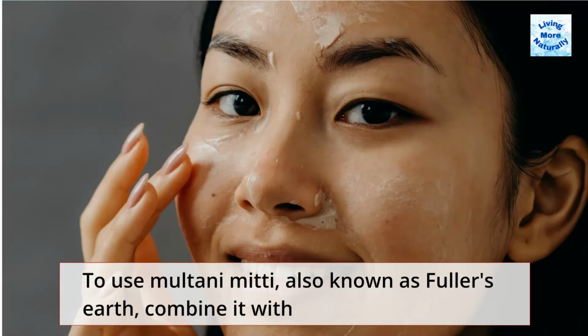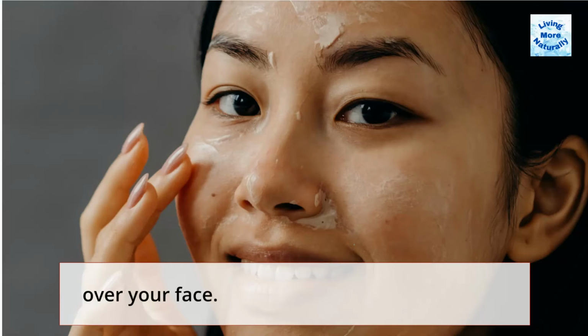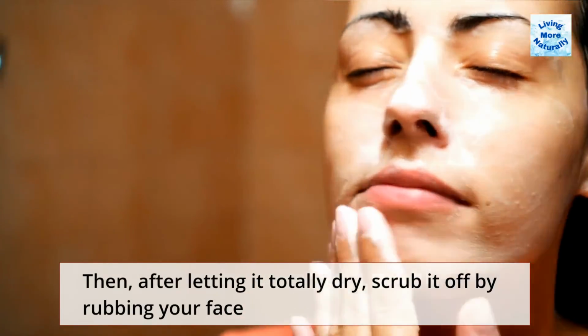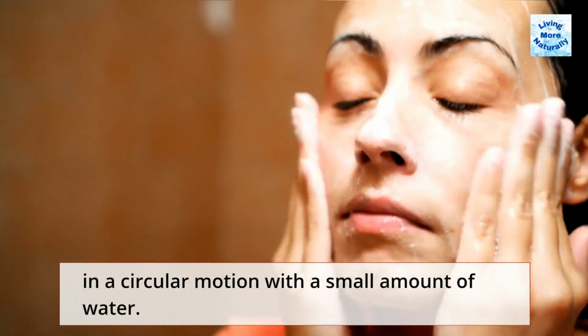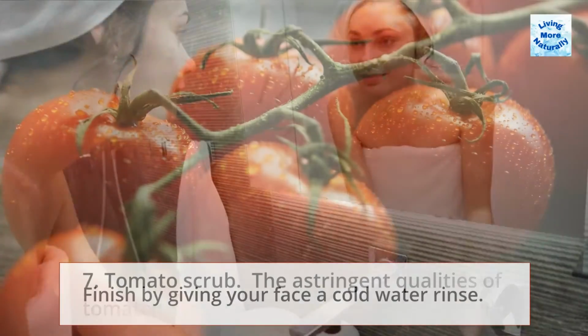To use Multani mitti, also known as Fuller's Earth, combine it with a teaspoon of rose water and spread the resulting paste evenly over your face. Then, after letting it totally dry, scrub it off by rubbing your face in a circular motion with a small amount of water. Finish by giving your face a cold water rinse.